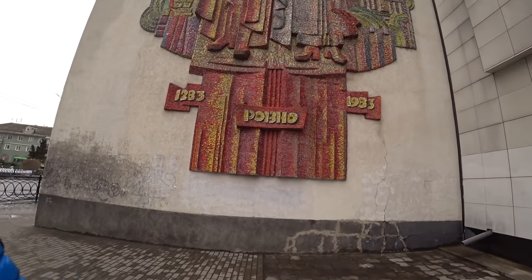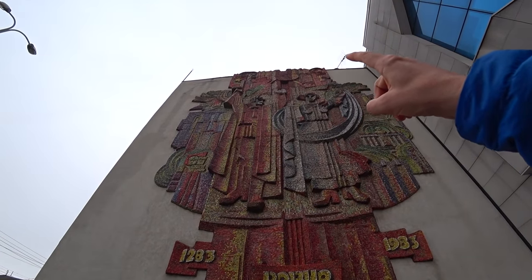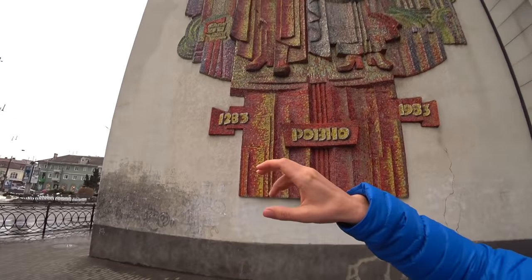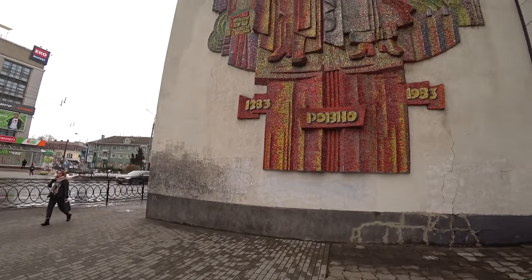And look at it, look at the details. Wowzers, the colours are a little bit faded, and up on the very, very top is a hammer and sickle. But the hammer and sickle up there has been chiselled away a little bit, because with the decommunisation laws in the Ukraine, you can no longer display communist symbols here in the country. So the old hammer and sickle right up at the very top has been chiselled away somewhat. But still, it still remains here after all these years. Made in 1983. Wow, that was a different time.